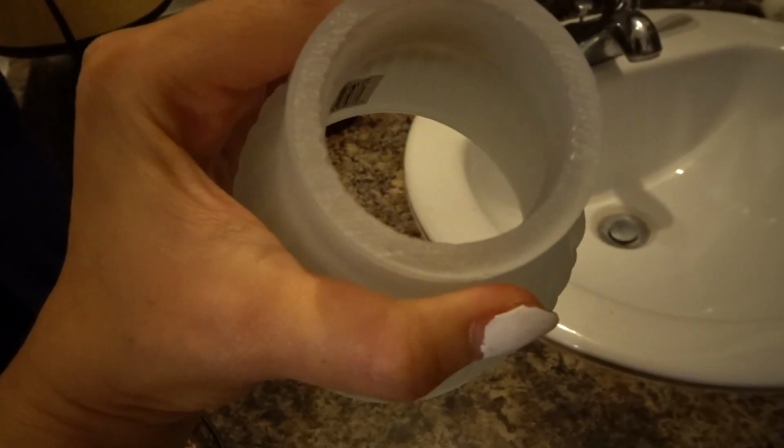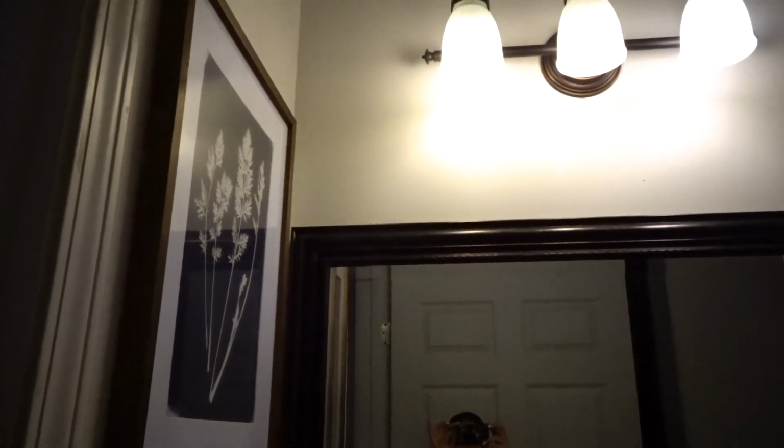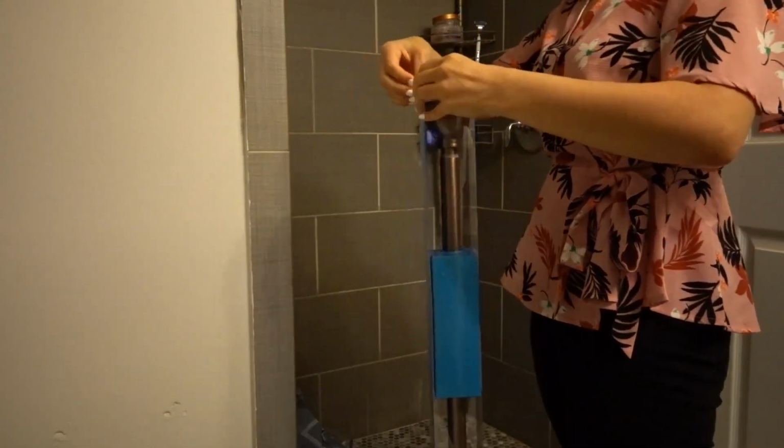So another hiccup on this makeover is that the light fixture already came with cups to cover the light bulbs. However, when we took down the old light fixture, I put it in the box, not taking out the cups that go with the new light fixture, and I donated all that to Goodwill. By the time I realized what I did, it was too late and I had to go to Home Depot to purchase these frosted glass ones, which I love way better than the ones it came with, by the way.